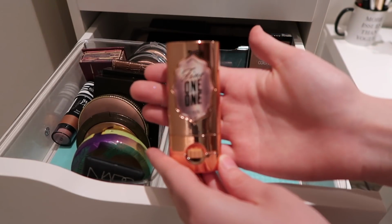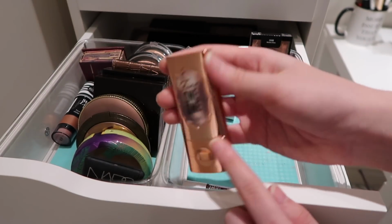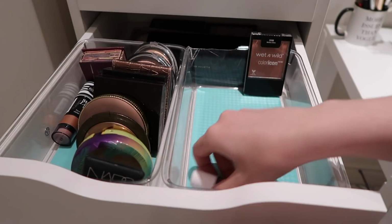Here is this blush, this is a really old one from Benefit. I'm going to see if I can give it away, but I'm not 100% sure. If not, it will be going in the throwaway pile.